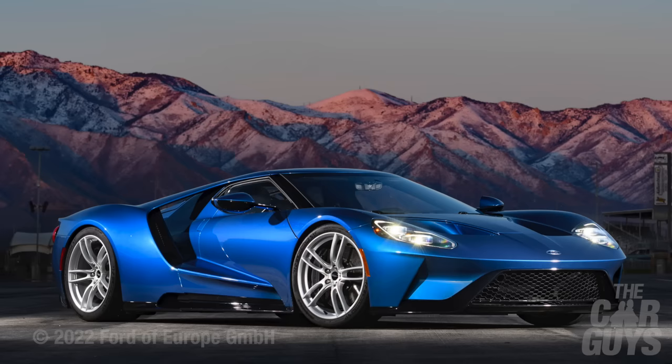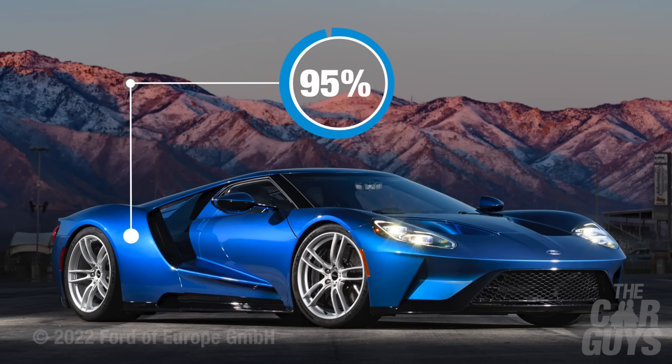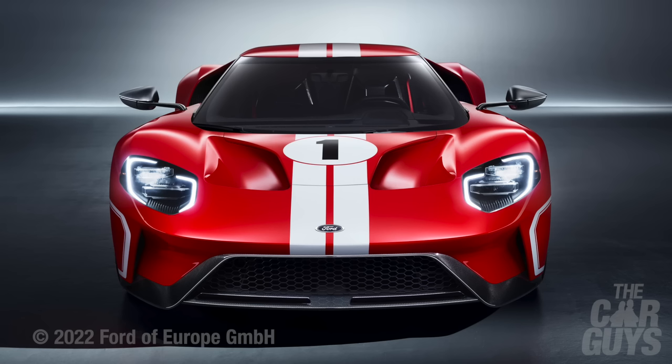There is one car on our list, the appreciation list, that increases in value so ridiculously as to be scarcely believable. But this is an ultra rare car. It was only built in very small numbers. Tell them what it is. It's the Ford GT. A whopping 95% appreciation. That's double the price, people. If you manage to get a Ford GT, you are laughing constantly.